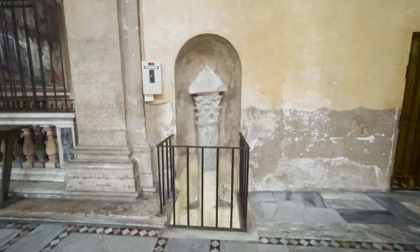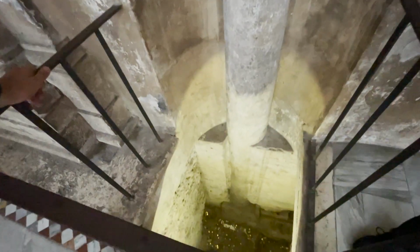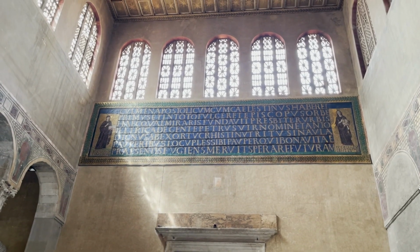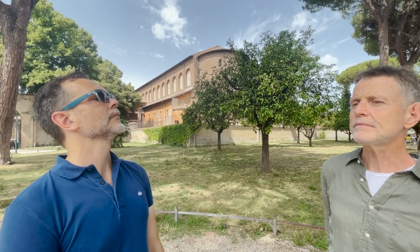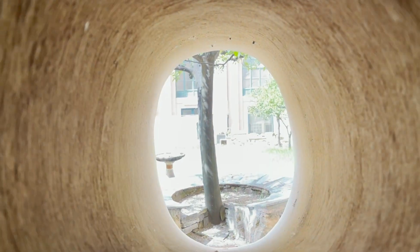And you can see one of the columns of the ancient pagan temple. You can see a lot of them that were reused into the church, but you can see the one that's below the level that shows you the level that the old pagan temple was. Most of the original mosaics are missing, but the big one over the entrance door is from the year it was made. That's how it can be dated to 432 AD. Wow. And still one of the only churches with selenite windows instead of glass because it didn't have glass. It is said that St. Dominic planted this orange tree over 800 years ago.